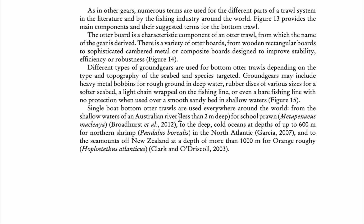Different types of ground gears are used for bottom otter trawls depending on the type and topography of the seabed and species targeted. Ground gears may include heavy metal bobbins for rough ground in deep water, rubber discs of various sizes for a softer seabed, a light chain wrapped on the fishing line, or even a bare fishing line with no protection when used over a smooth sandy bed in shallow waters.